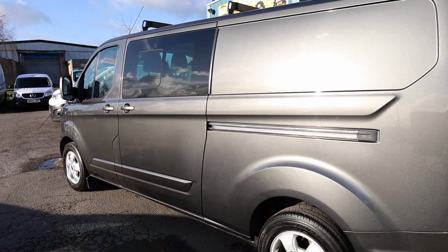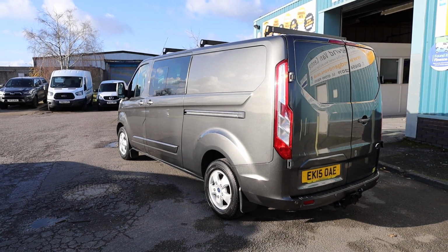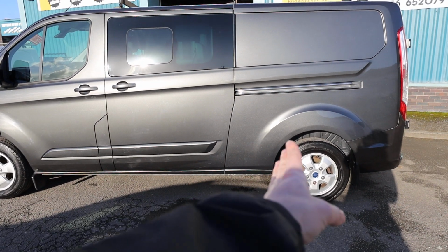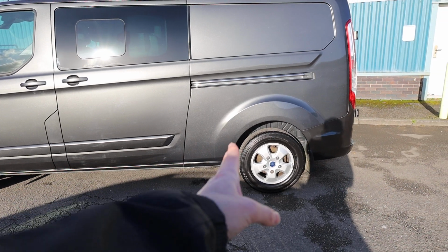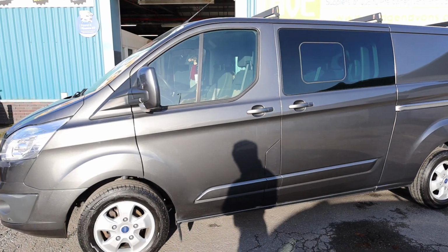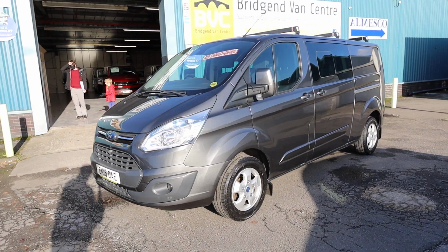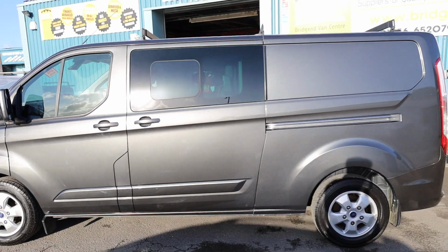So anyway, just to summarize, this is a 2015, 15 plate Ford Transit Custom. This is the long wheelbase. As I say, you can always tell that by this little section just there. If you've got that section, that's a long. If that side loading door is up to the arch, it's a short. So this is a long wheelbase, double cab, limited van, 125 brake horsepower, 6-speed manual gearbox, and it is available here with fantastic service history and in a fabulous condition as well.